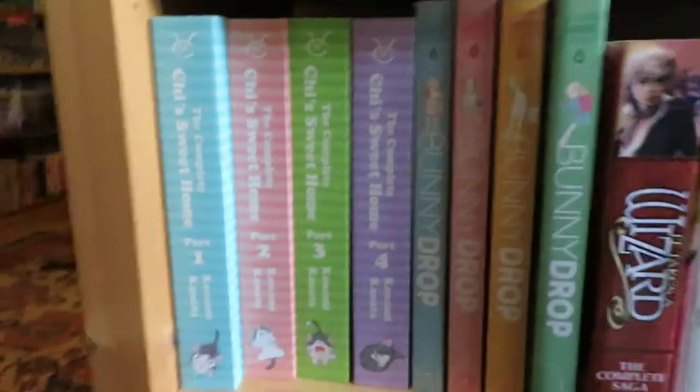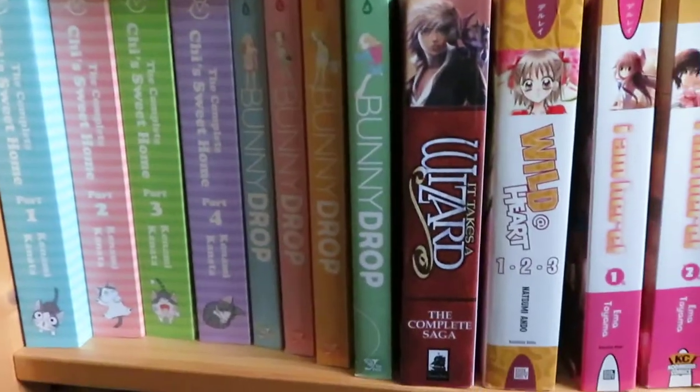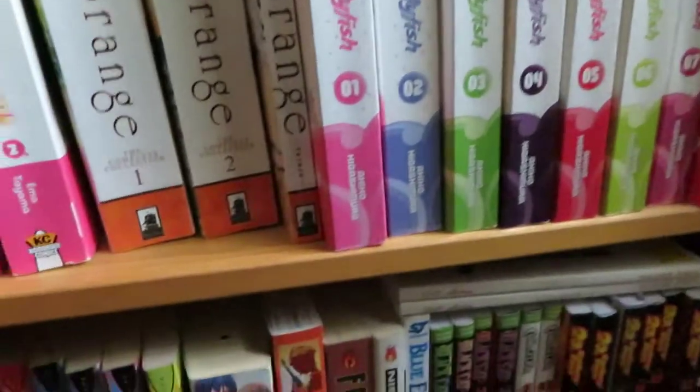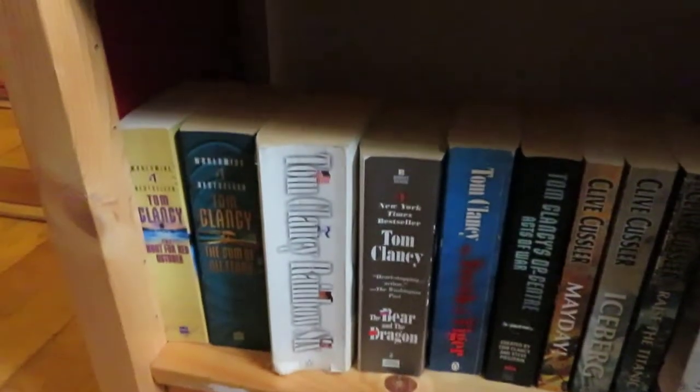Now we get to the books that I bought: The Complete Chi's Sweet Home, Bunny Drop, some Orange, we got I Am Here, some miscellaneous ones, we got Princess Jellyfish. There's nothing behind any of these, by the way, really. My partner prefers his books single stacked, and that fits, so we got some more miscellaneous ones here. Various ones. And then this bookshelf contains his Tom Clancy and Clive Cussler and a bunch of other things.